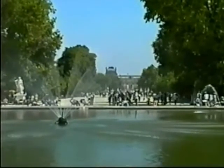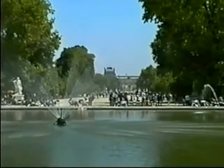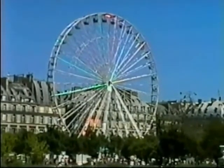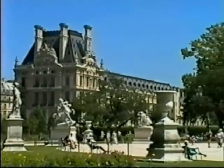On our way down to the Louvre, and this is a part of the plaza. Little fountains, little lake. Last time I was here, there were radio-controlled boats on this lake. Big Ferris wheel. Near to the Louvre. The building you see is one wing of the Louvre. Well, we are in the Louvre area. It's really a big U-shaped building. This is the end of the U with the pyramid entrance. We'll be seeing the Louvre tomorrow.